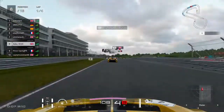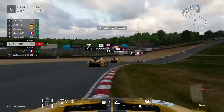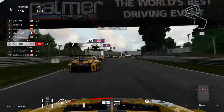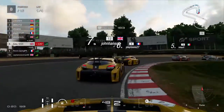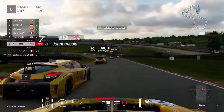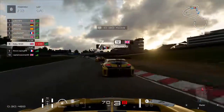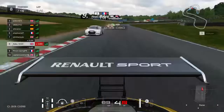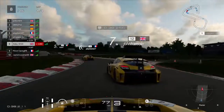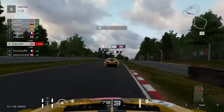Oh god, that's a weird angle looking back. Bad T1. Keep it clean through here, see if we can get a decent exit and push on the exit instead. Don't want to force the issue there. So he's close contact into a corner like that, and you're both coming together towards the apex. So just ride it out in 8th place for the time being until I can hopefully get right side by side with this guy.